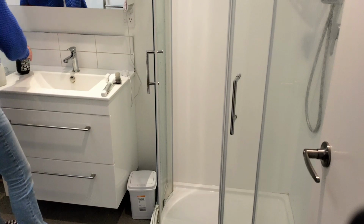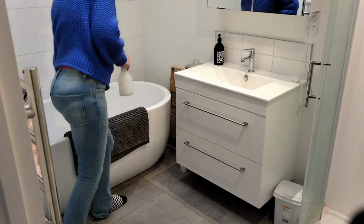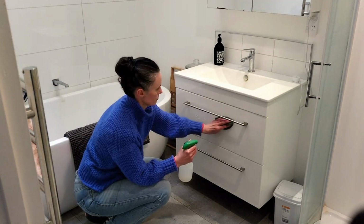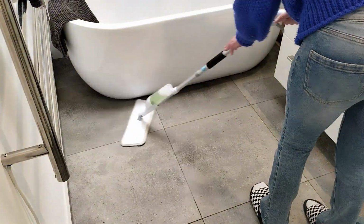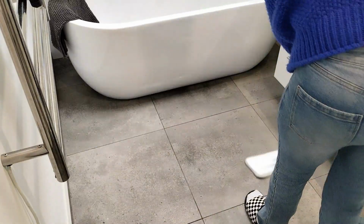It's always going to be so much harder for us in any room, not only our bathroom, if there's clutter and just products clogging up a surface so that you can't actually clean the surface properly. We just need quick and efficient ways of cleaning, and I think this hack definitely helps with that.